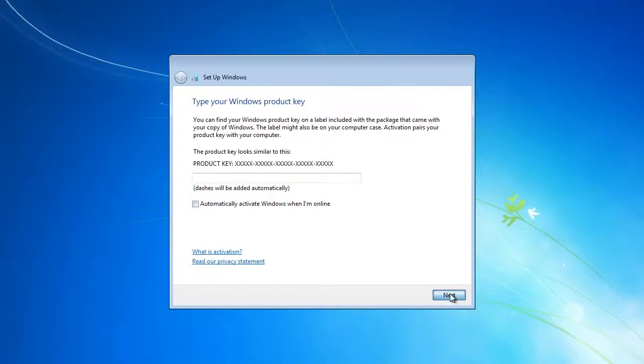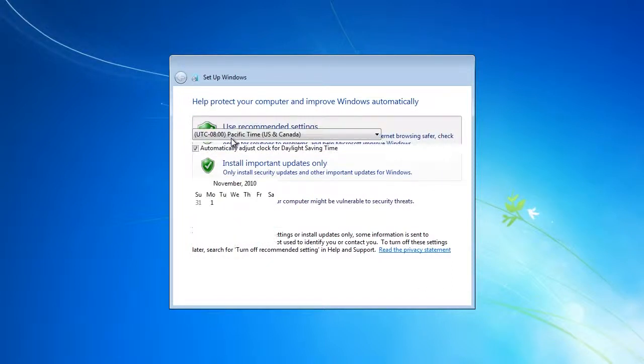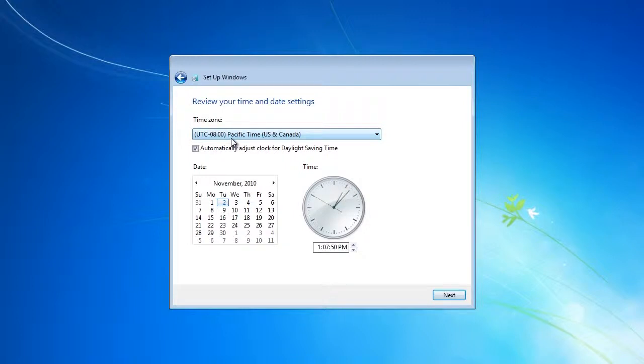On the next screen, you can decide how automatic updates will be installed. In this case, I will select the recommended settings. On the next screen, you need to set the date, time, and time zone. For security in Windows 7 to work correctly, particularly if you're going to put Windows 7 into a domain, these settings need to be set correctly.